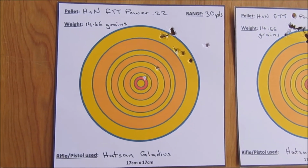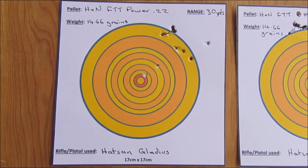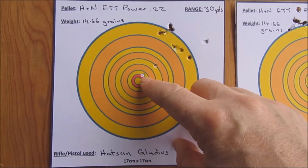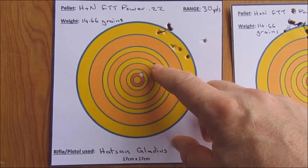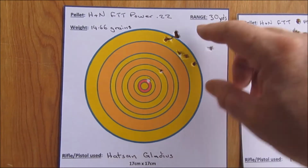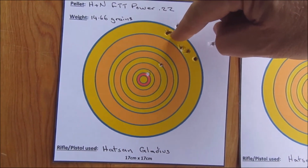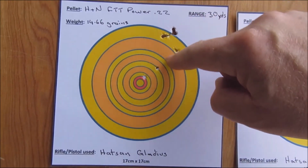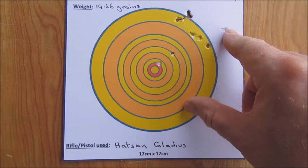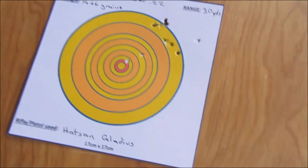Okay, so here's the results. First one was using the H&N Field Target Trophies power copper coated through the Hatsan Gladius. We did have a shot near the bull, another one next to it, but most of it was going top right, and that is probably about 2 inches centre to centre from there. So if you take it all into account, from there to here you're looking at a good 4 inches. So that's no good.